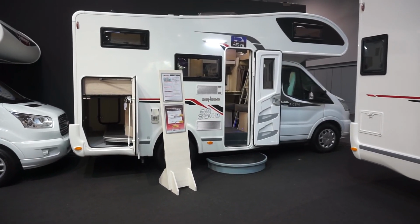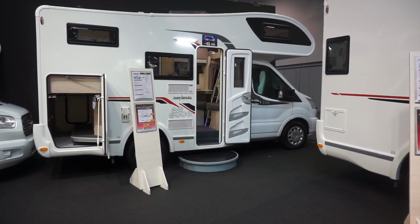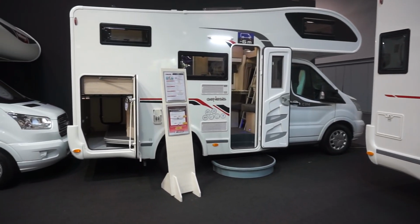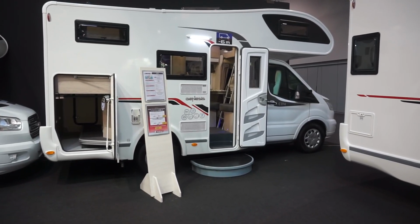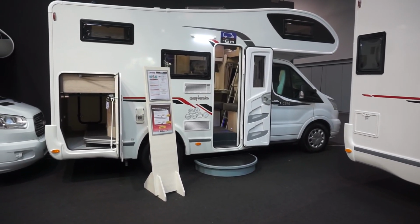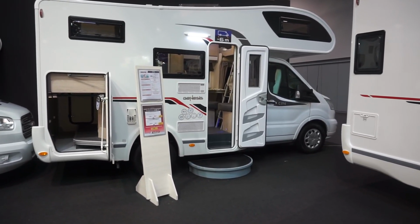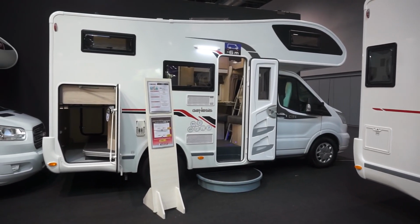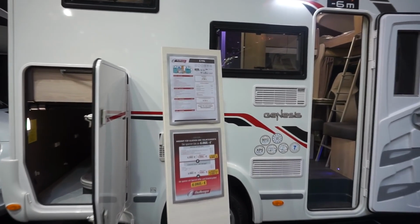This is Caravan Salon Dusseldorf. This is the Genesis C194 motorhome from Challenger, French manufacturer. You can see it's under 6 meters in length, cab over model. It's quite tall. I'll give you the details of it now.